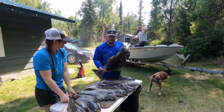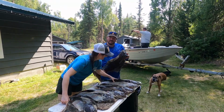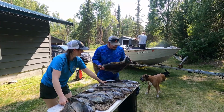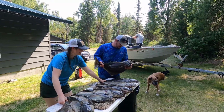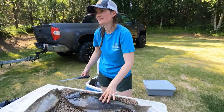We got a four-man limit today, and they're very slippery and not really wanting to stay on this table, so we're gonna get the fillet knives out and put in some real work. I guess the hard work starts now, huh? Well, I've never had the pleasure of cleaning a halibut.